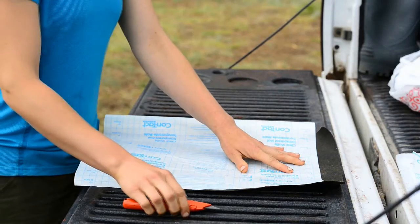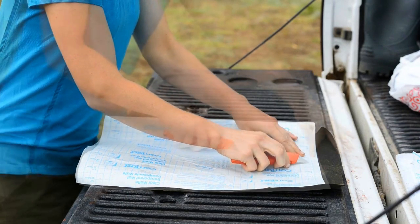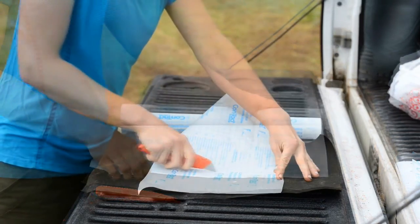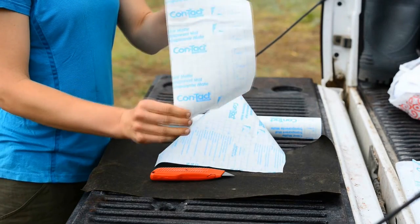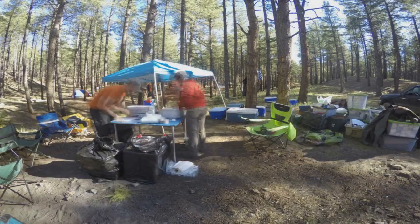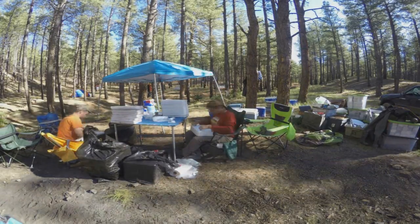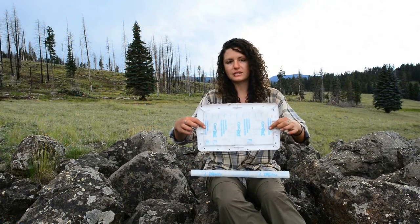The next material necessary is clear transparent contact paper, which is sticky on one side and it peels off on the other side. And the first thing you need to do is cut it so that it can fit the bottom of the lid. And when it's cut to the right size, it looks like this. The size that you need to cut the contact paper to is 11 by 6 inches, and it'll be taped down to the bottom of the lid like this.